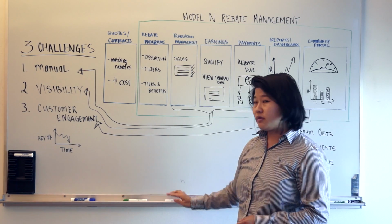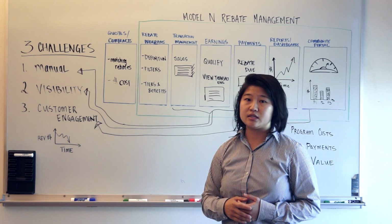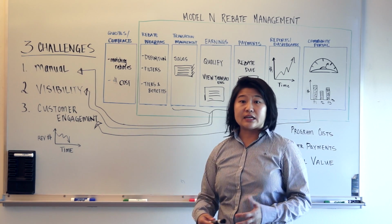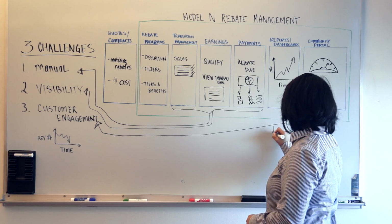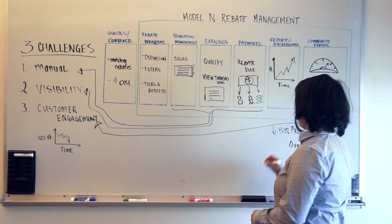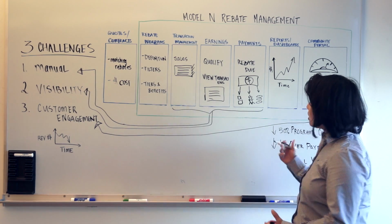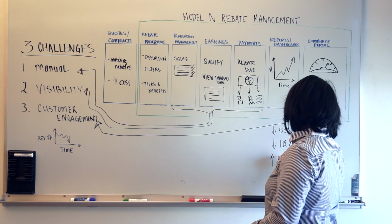It's one of the key examples of how we've seen Model N's rebate management in place is that a top leading semiconductor manufacturer, which is a multi-billion-dollar and multinational corporation, has seen a decrease in program costs by 50%. They've even seen a decrease in overpayments by 10%. And to top it off, with the Model N Rebate Management System, they've seen deal value increase by 5%.